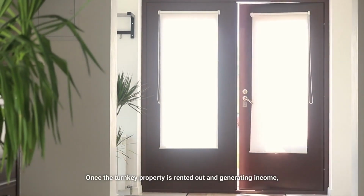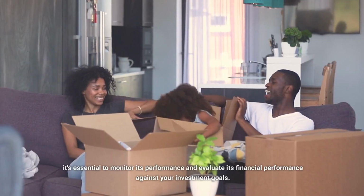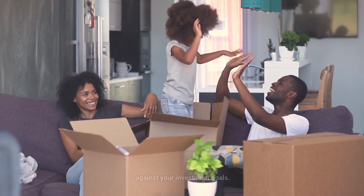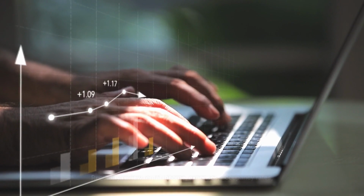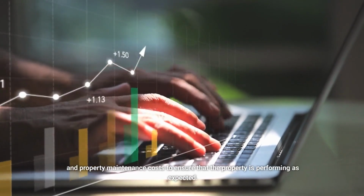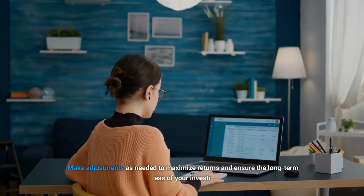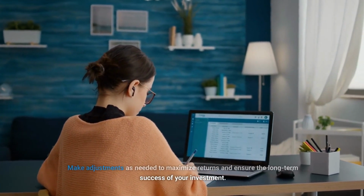Number 11, monitoring and evaluating. Once the turnkey property is rented out and generating income, it's essential to monitor its performance and evaluate its financial performance against your investment goals. Regularly review rental income, expenses, occupancy rates, and property maintenance costs to ensure that the property is performing as expected. Make adjustments as needed to maximize returns and ensure the long-term success of your investment.